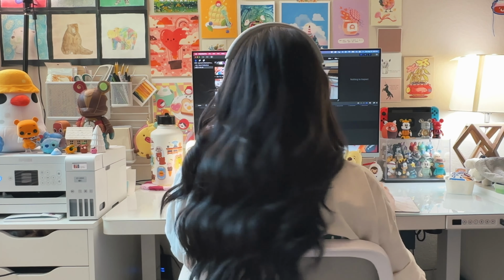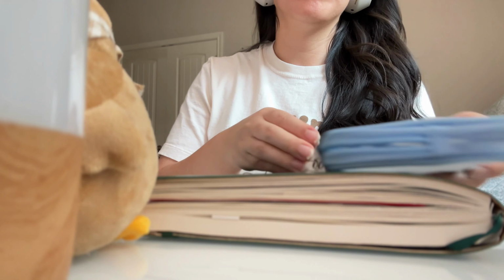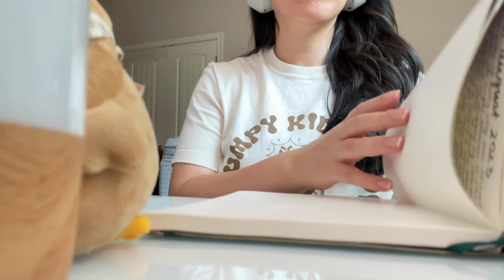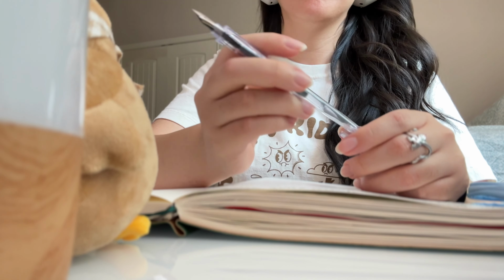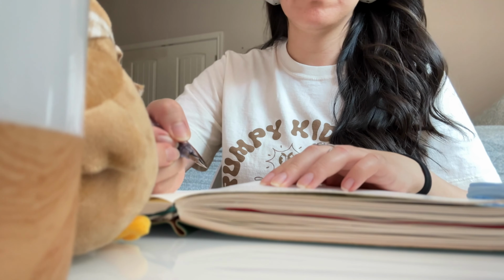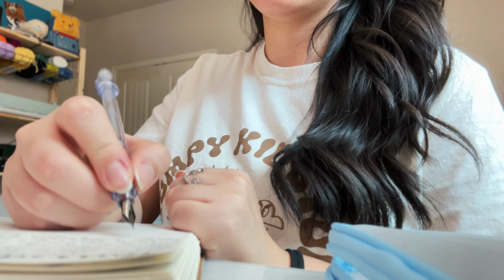This month was quite a busy one, and I didn't get a lot of time to do a lot of extra things, so my main favorite thing for the month was my journal. I know I've mentioned it countless times before, but I am really into journaling, and I've been doing it for several years now.